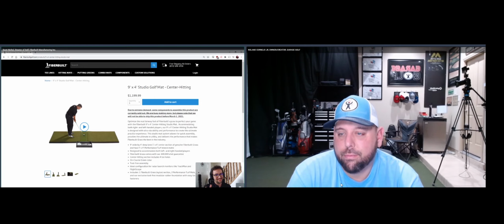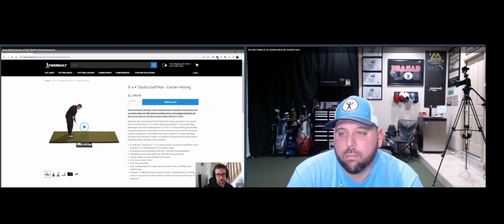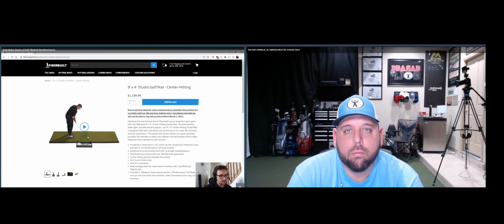This is designed for use with the radar-based systems, but that doesn't mean that any of the optically based systems aren't compatible with it. So if you do have maybe the SkyTrack, the GC2, the Quad, that can be placed beside where you're striking the ball. These turf surfaces are level with the striking area, so you can simply place that opposite where the ball is being struck, and you're good to go.